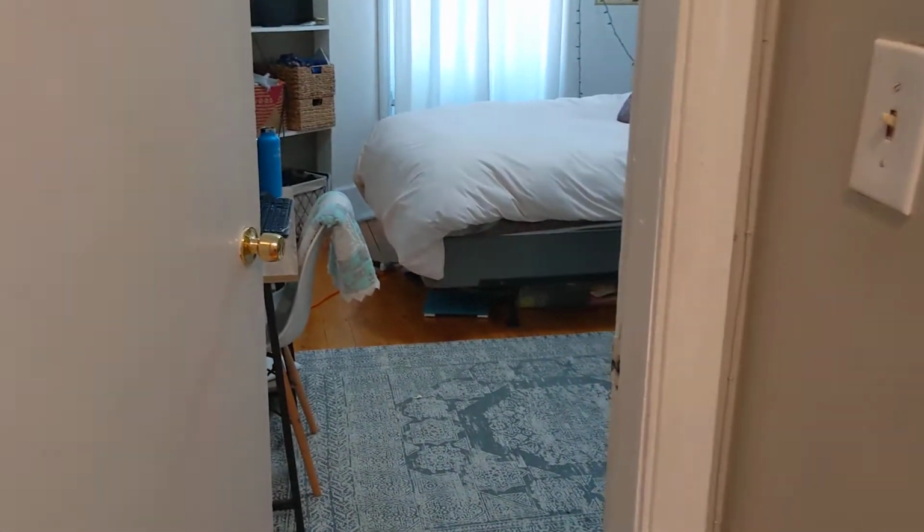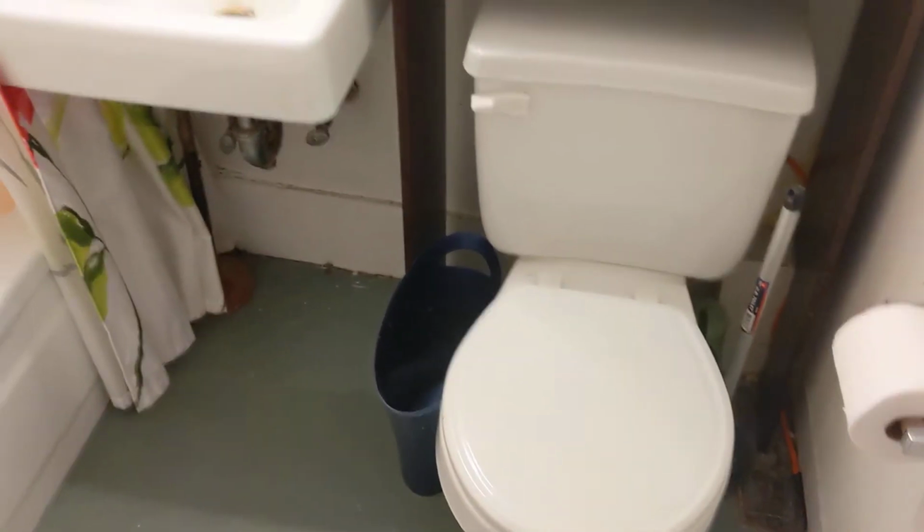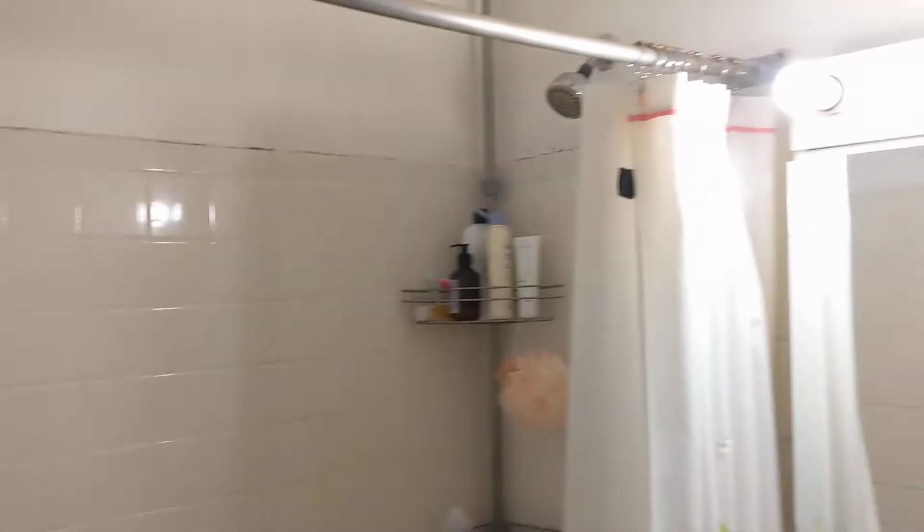We have the bathroom on the right. And tiled shower, bathtub. And then the two bedrooms are in back. They are both large.